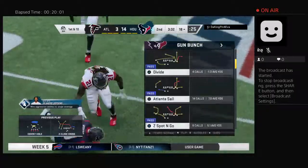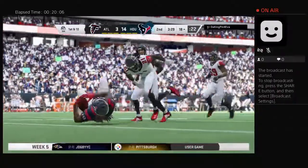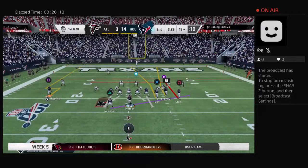So you have to either play off or make sure you're somehow in contact with him, and he's able to do exactly what you said. Use the speed to his advantage and go up and get the football. That's a big-time play right there.